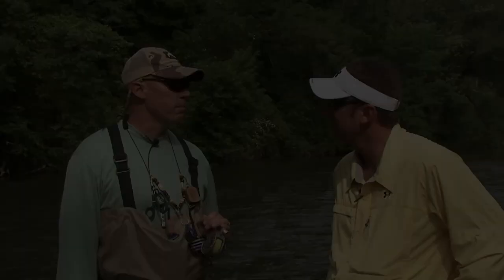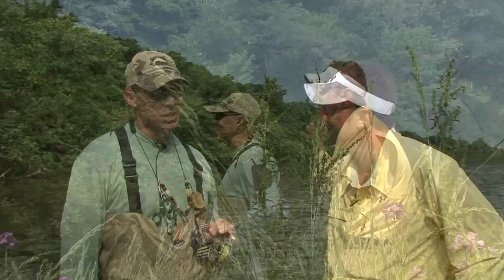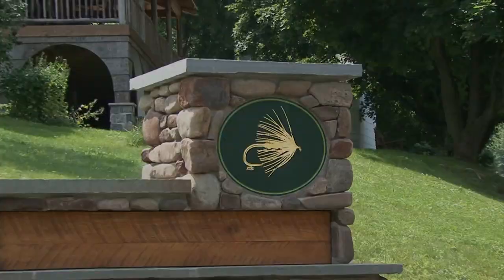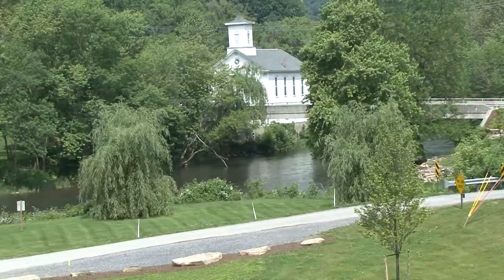Craig Boslow is my friend and guide who grew up fly fishing the legendary trout waters of Pennsylvania, including the Little Juniata and Spruce Creek. He has a wealth of knowledge about these incredible fisheries. I hooked up with Craig at the home waters in the town of Spruce Creek at the confluence of the Little J and Spruce Creek to fish for browns and rainbows.